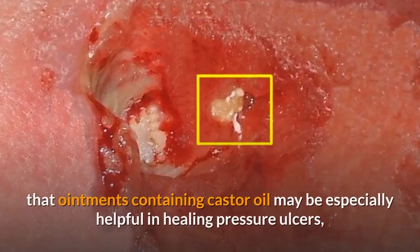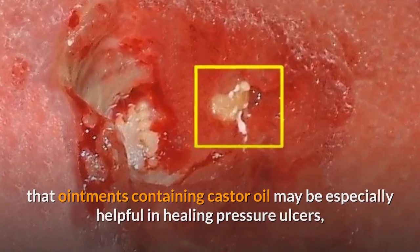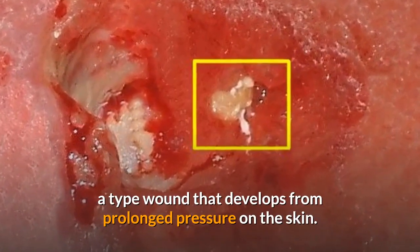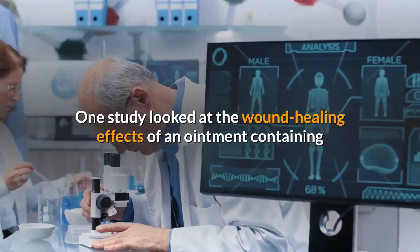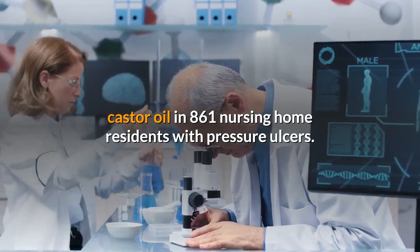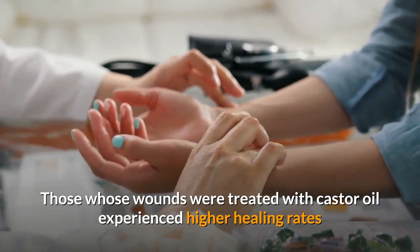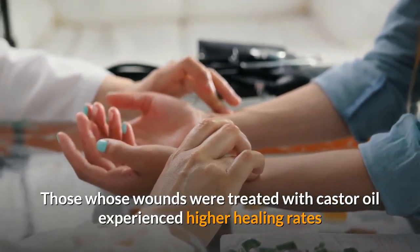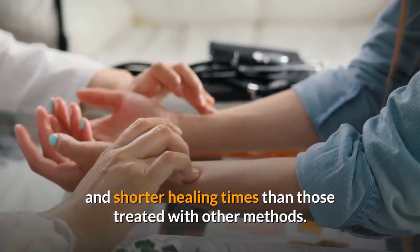Studies have found that ointments containing castor oil may be especially helpful in healing pressure ulcers, a type of wound that develops from prolonged pressure on the skin. One study looked at the wound healing effects of an ointment containing castor oil in 861 nursing home residents with pressure ulcers. Those whose wounds were treated with castor oil experienced higher healing rates and shorter healing times than those treated with other methods.